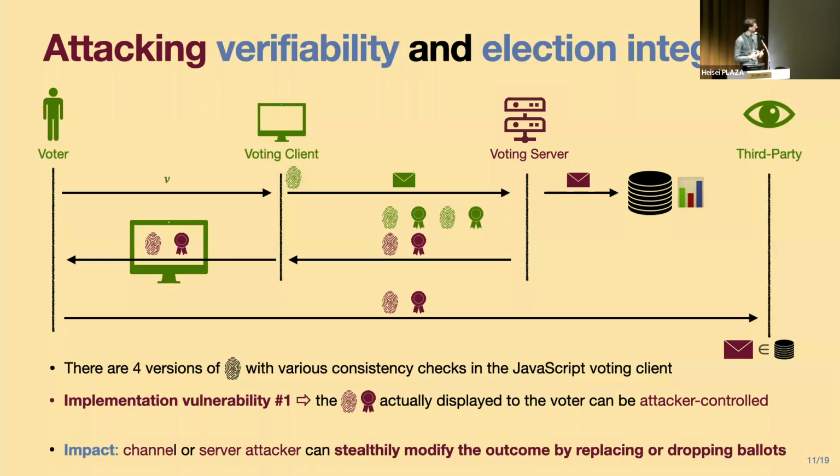So what's the impact? The impact is that for a voting server attacker, and we show in the paper also for a channel attacker, the attacker can stealthily modify the outcome of the election by modifying ballots or dropping ballots, as we show in the paper.